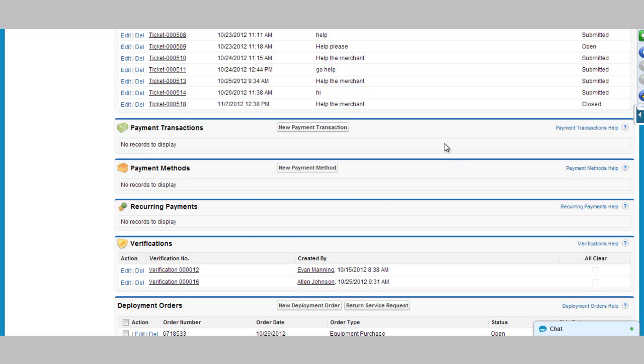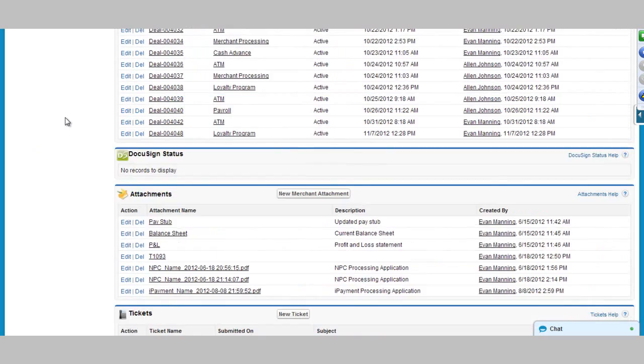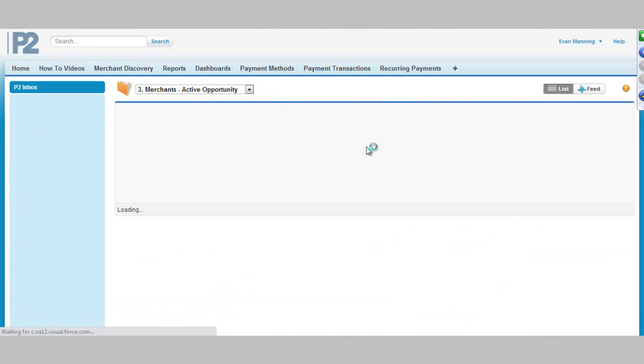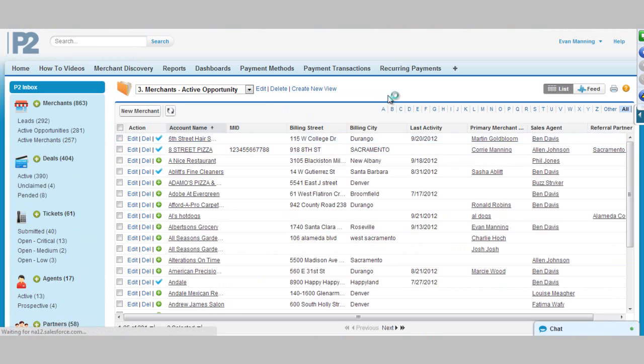So this way, in a moment, when we go to set up a payment method and a payment transaction, all this information is going to be available here for you to use. You're going to see the methods that are stored, the payment transactions that have already happened or been scheduled, and any recurring payments that have been scheduled as well. So let's back up and find a merchant that has some payment transaction information. Let's grab one here that's got some payment information on it.